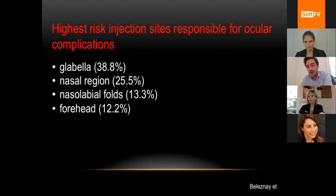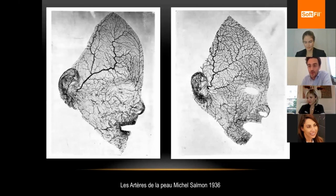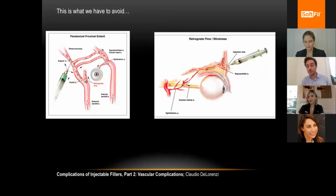So the highest-risk injection sites responsible for ocular complications are glabella, nasal region, nasolabial folds, and forehead. This is the main classification. Of course, this is an excellent book from 1936, it's French, Les artères de la peau, arteries of the skin, and this is something we need to avoid. So whatever we inject, we have at least some risk of getting one of these. So we have to be very careful. Of course, retrograde, this is what we want to avoid.